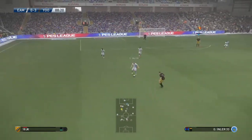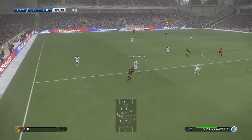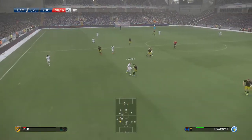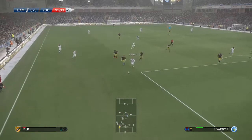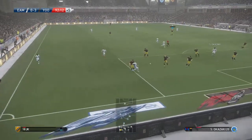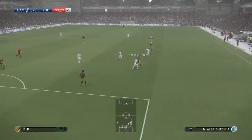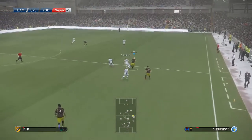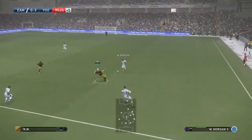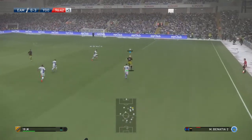Keeper gets just about enough of it. Oh, that's great stuff from him. It's tremendous play on his part, Peter, and he's proving to be a right handful throughout the game. Vardy with the delivery. Anya. It's a good run down the right. Where could this lead? Not much subtlety, he's launched himself there.